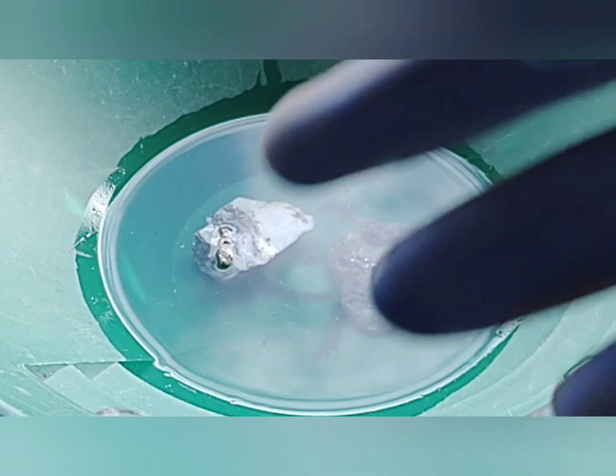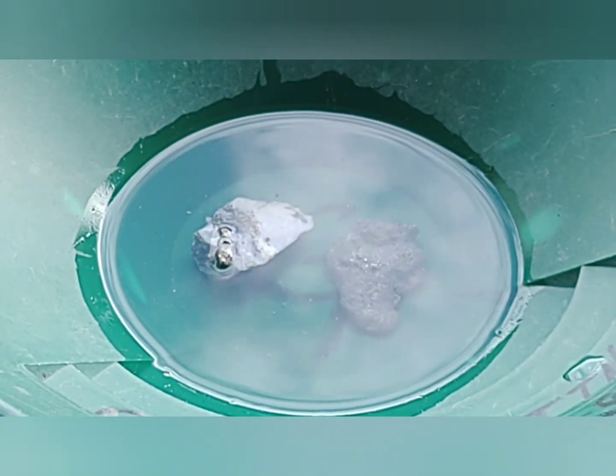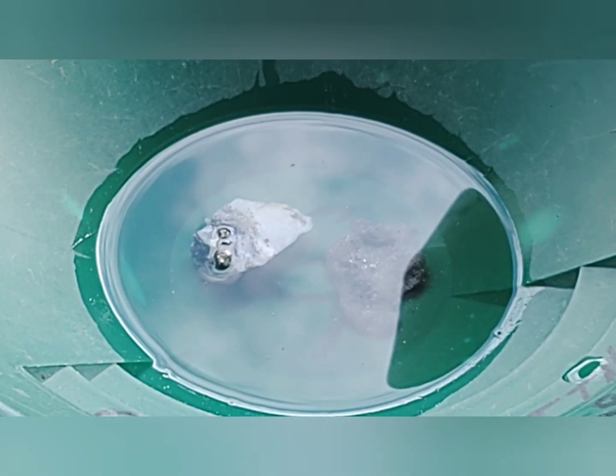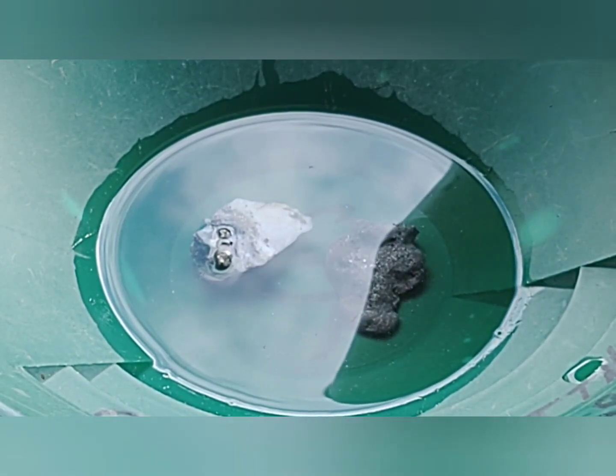I do have my rubber gloves. Outdoors, do not do this indoors. I'm just going to pour, that's just plain water in there. Now we're going to pour some muriatic acid in there and make it almost a 50-50.